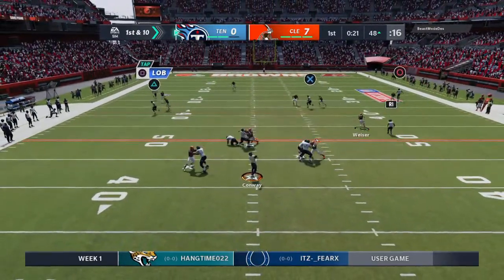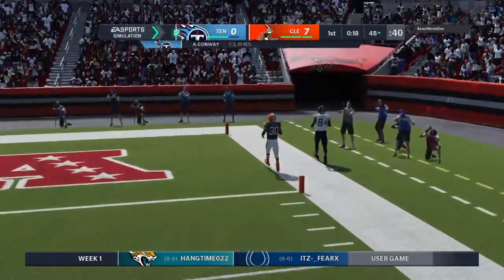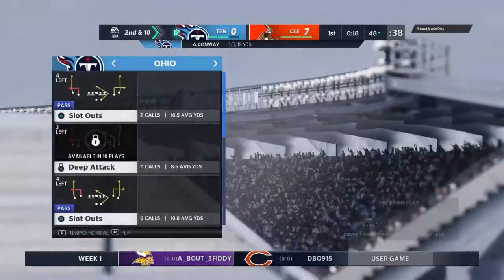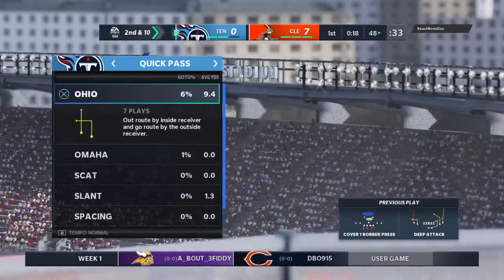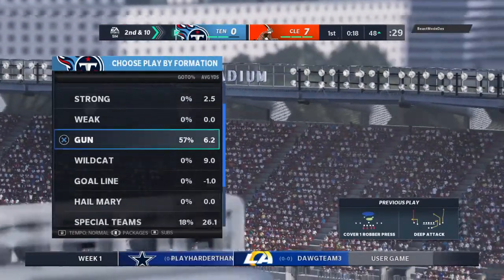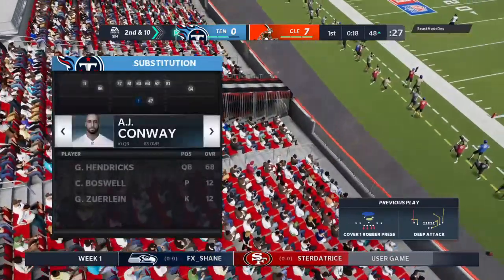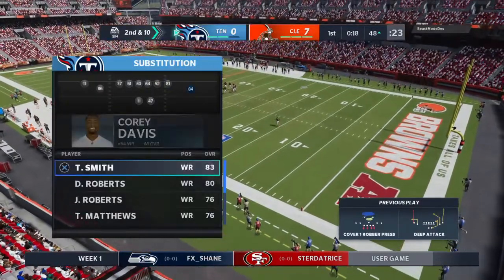Operating from the gun. Conway uncorks one for Davis. And that's going to be too high. Out of bounds and incomplete. Corey Davis, the intended receiver. But it'll be 2nd down. Well, they got man coverage on the outside, and my scouting report on these DBs tells me that they love to take matters in their own hands. They want man coverage, not zone. And there was good coverage there that forced the incompletion.